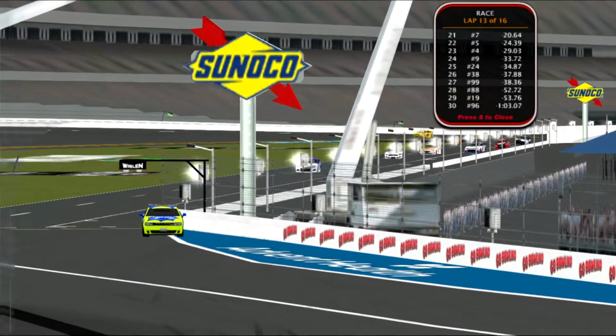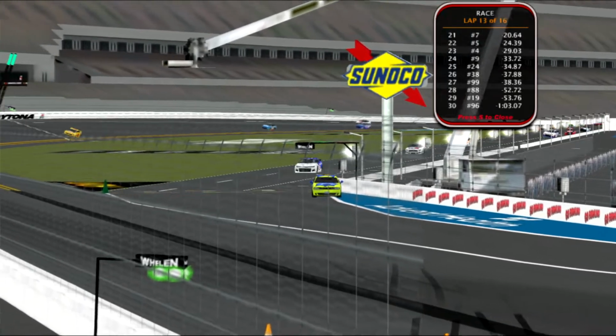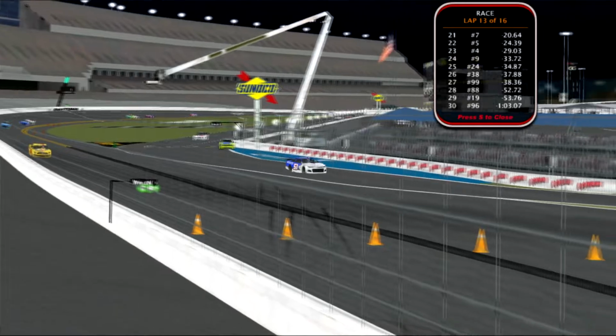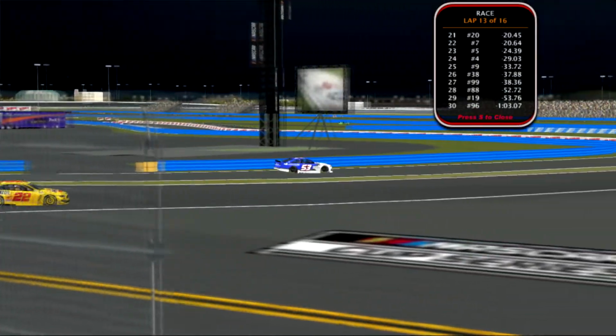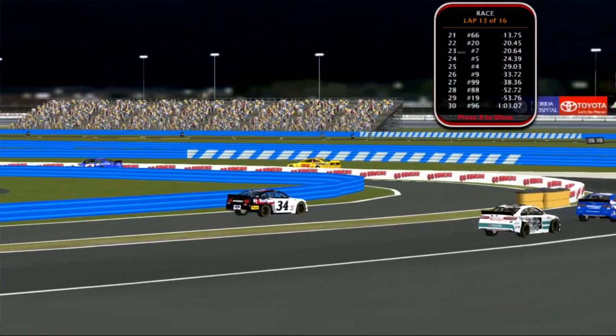Here they're going to come out. Here comes Owen Miles, who has already taken his stop. Here comes the 42. I think the 53 might be just barely trying to get through, and he still has to come out of pit road. 22 right now, it's going to be close.